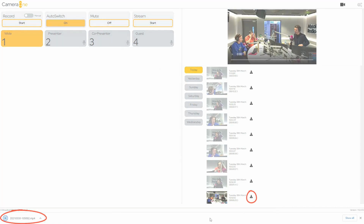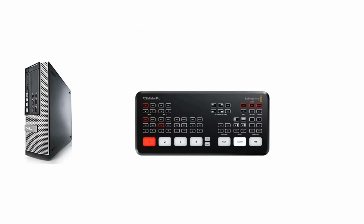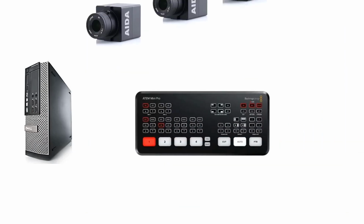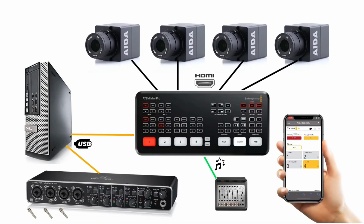Camera One is a user-installable system. You'll need a good spec Windows 10 PC, i7 with plenty of storage and 16 gig of RAM. It's better if this machine isn't used for anything else. Remember, you can control the software in a web browser on another device on your network.